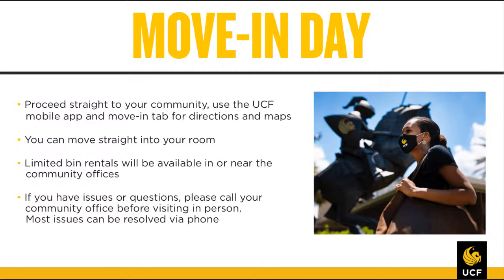So on move-in day, once you have arrived at Garage C, you've received your COVID test, and you have picked up your keys to your room, you will then go straight to your community. So you can use the UCF mobile app. If you have not downloaded that, that's a very important resource, and we have maps that can guide you directly to your community. Once you receive your COVID test, you will get a wristband that indicates that you have received your COVID test, so that the staff working in the communities know that you have gotten your COVID test that day.